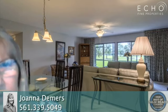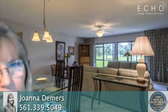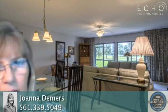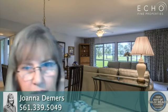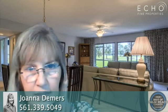So it's kind of a great room concept where you have dining and living together. You can rearrange furniture a multitude of different ways in this room. It's just a very large room. You can see right outside, you have a beautiful patio. You overlook the golf course. It's a stunning view, actually. And here's another aspect of the living room.